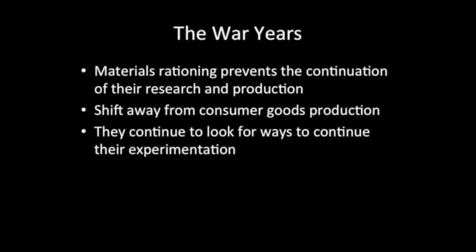When war broke out, materials began to be rationed for the war effort. They had put their goal of molding a complete plywood chair on hold. This material scarcity forced Charles and Ray to look into other avenues of applying the technology they needed to develop. They eventually found the answer to their problems, the U.S. Navy. Ray explained how they came to the idea of splints.